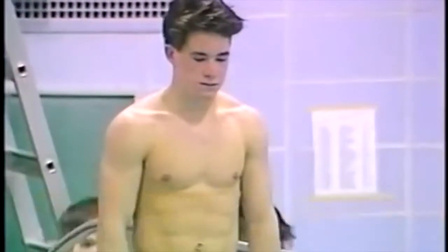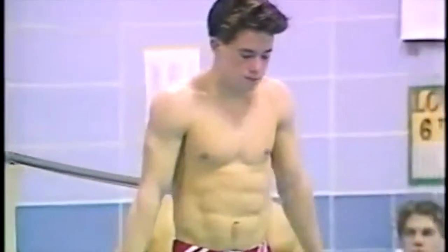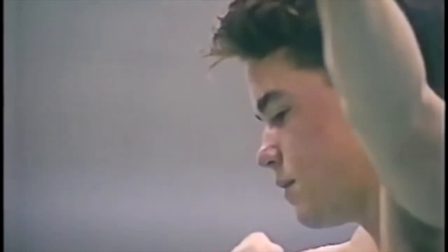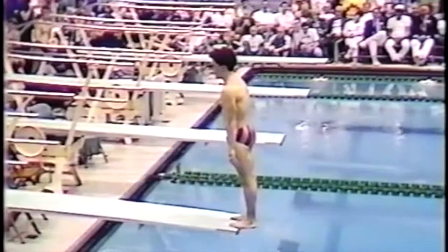Very hard dive. Here's Patrick Burke for his third. He's from Barrington. Back 1.5 somersault, 1.5 twist. It's the same dive we saw a few moments ago. Tough. Free position dive.